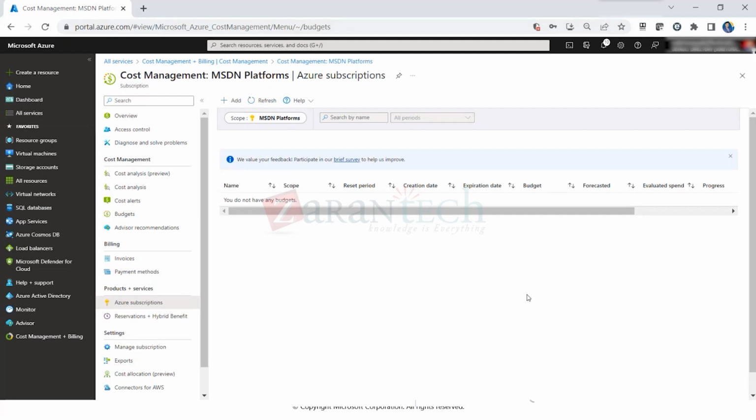Before that, you just have to transfer all your storage data, your SQL DB data, or any other database data. And for infrastructure redeployment, ARM template is the best way. You can export the ARM template and redeploy it in another subscription. So specific services wise, you have to plan that particular shifting of the subscription.